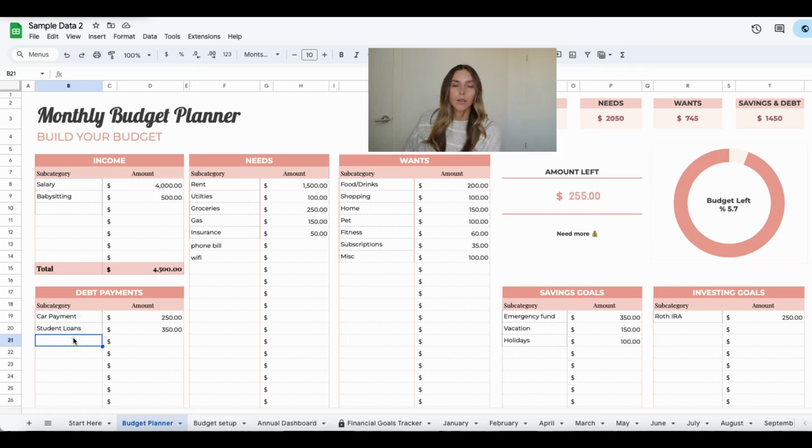This could also be if you're in credit card debt and you're trying to pay off credit card debt, you could list that here as well. Say credit card payment, and let's say your goal is to put $200 a month toward your credit card payment. If you spend on a credit card just for your monthly expenses, but you pay it off in full every month, you don't have to list your credit card payment here because you're paying it off in full every month and you're logging those transactions individually. So the only time you would list a credit card payment here is if you're in credit card debt.